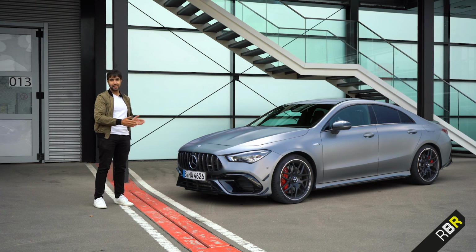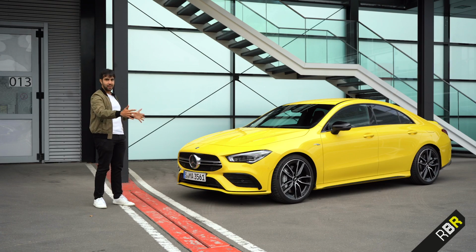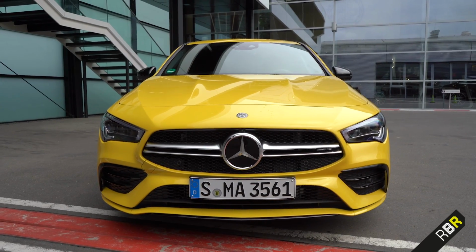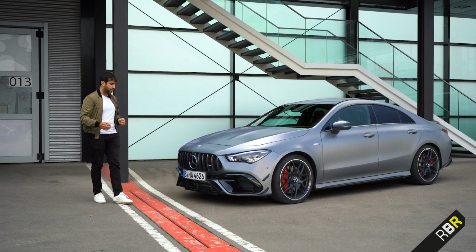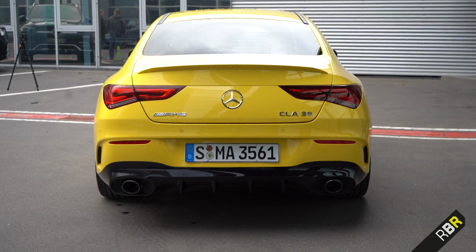So as a CLA35 owner, you kind of get the same body width and size as the flagship car. So this is a bit of a bonus. The CLA45S, although it looks absolutely incredible on the front, in terms of pure size and wheel arches, you're getting the same thing in the 35.